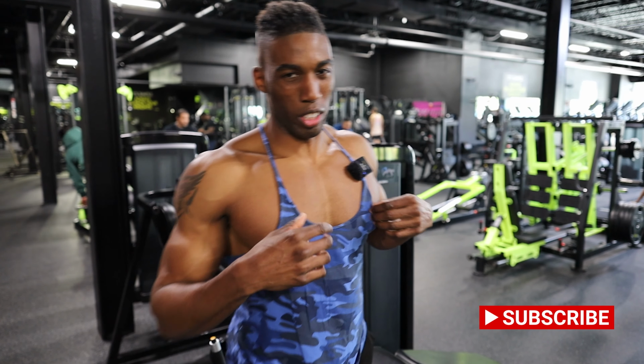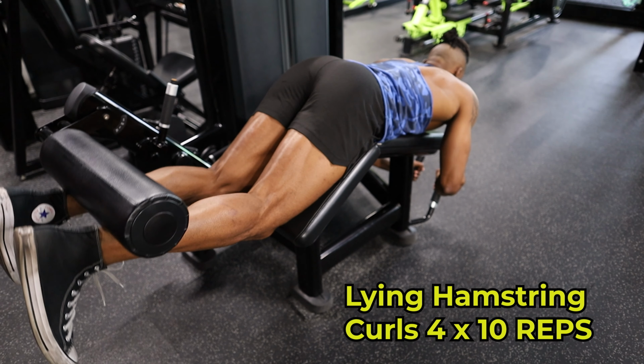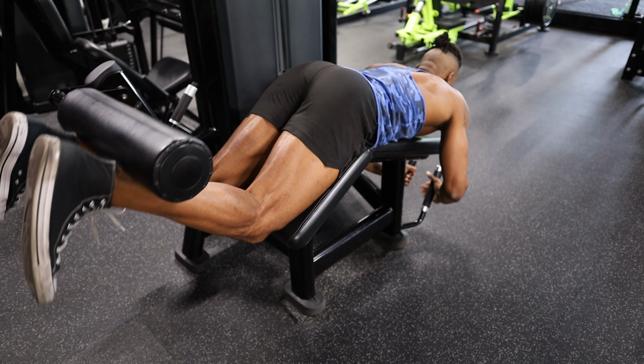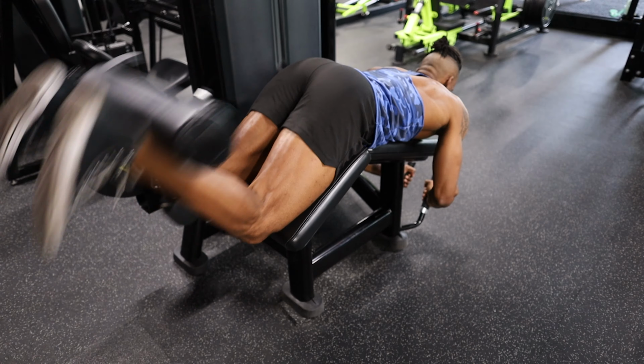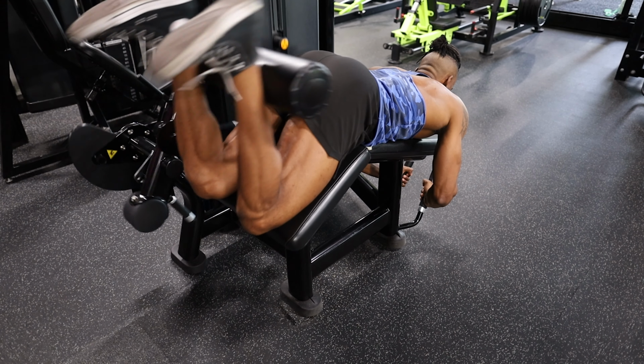So this one we're doing like a slow negative, so you want to pull up like when you're lifting the actual weight. At the point of contraction, you go to normal speed, and then when you're coming down, you're counting down by 4 seconds. There's 4 sets of 10 of that, so you're keeping time under tension for your hamstring, and that helps you develop it for sure.